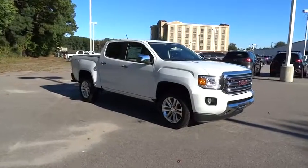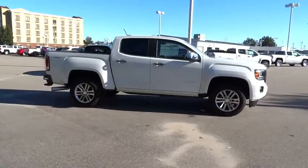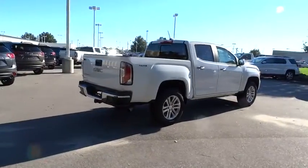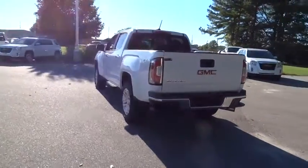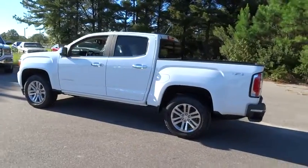2016 GMC Canyon. With one of the most powerful standard four-cylinder engines in the class, the Canyon lets you enjoy 18-city, 25-highway EPA-estimated MPG, and is engineered to absorb the bumps, handle the curves, supply superb traction, and provide seating for five. Here are some of this vehicle's great options.